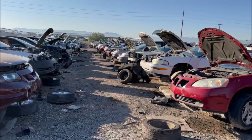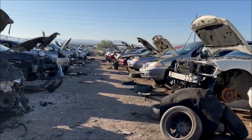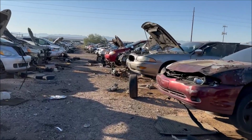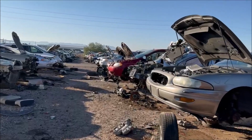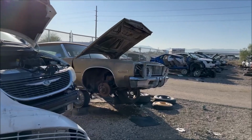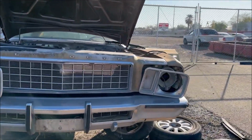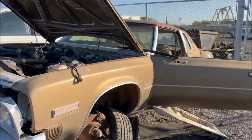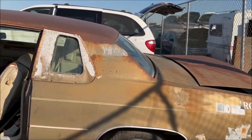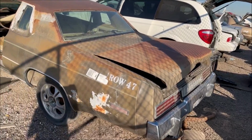Next stop is going to be the domestic lot over here on the south end of U Pull and Pay. So we'll take a breeze through here and see if we spot anything of interest. This feels like it's a little bit older than most of what's in here. Plymouth of some sort. Grand Fury, I think, is what the badge used to say.